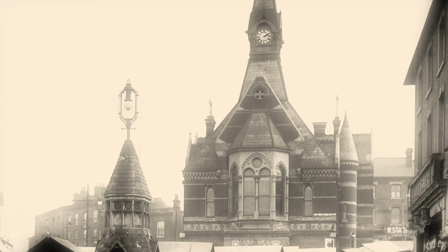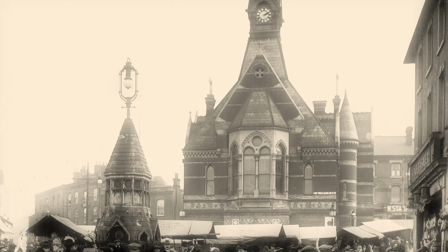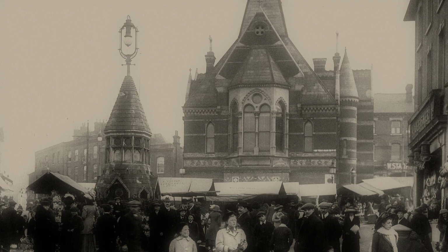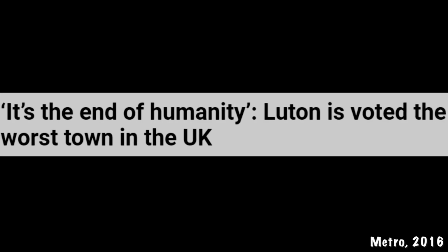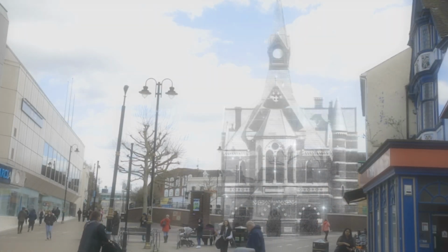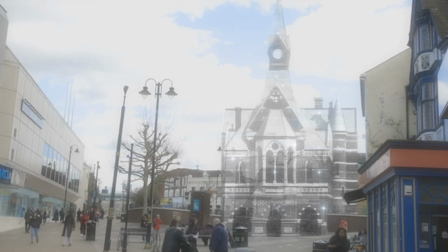But still, what a shame this beautiful building is no longer there, serving as a local attraction and being a source of pride for the town. And for a town like Luton that's built up a not so great reputation over the past how many years, to still have a building like this would have meant a lot. With that said, let me present to you Luton's future theatre!